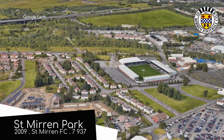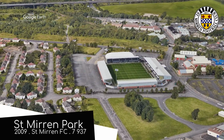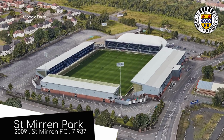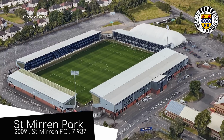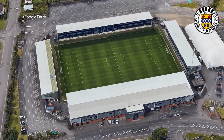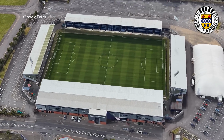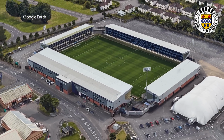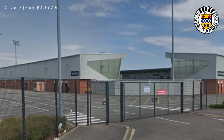St Mirren Park. A reminder that I like to include the entire metropolitan area, and although Paisley is its own distinct city, I believe it is still considered to be a part of Greater Glasgow. Greater Glasgow. I like the sound of that. Shall we do the rest of the video like this?